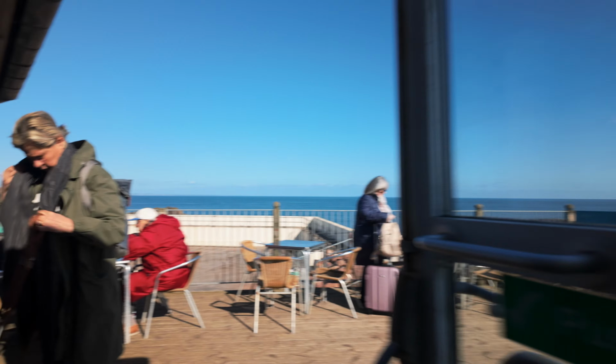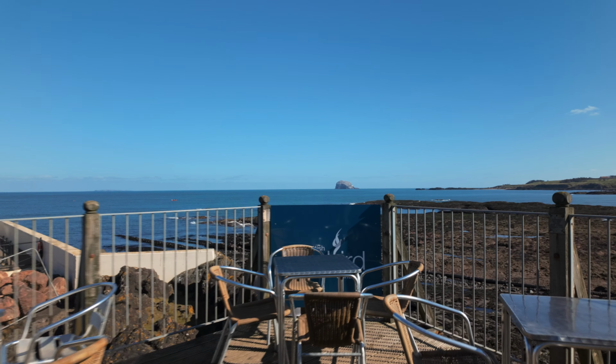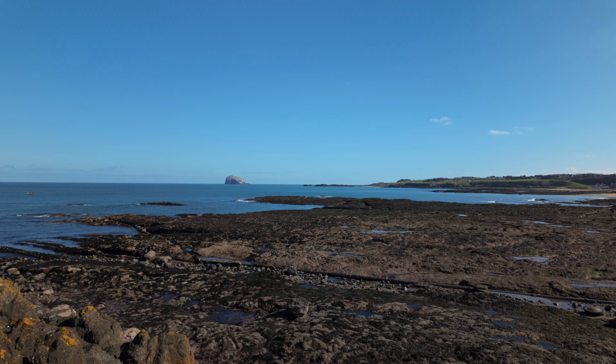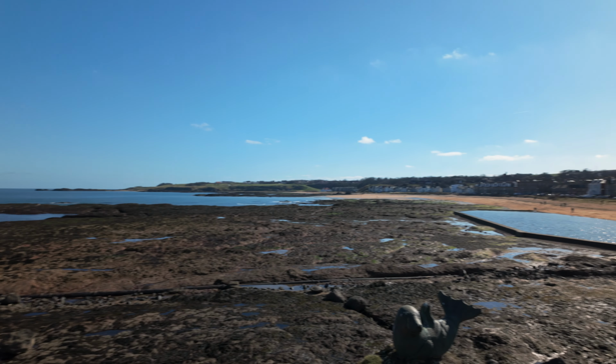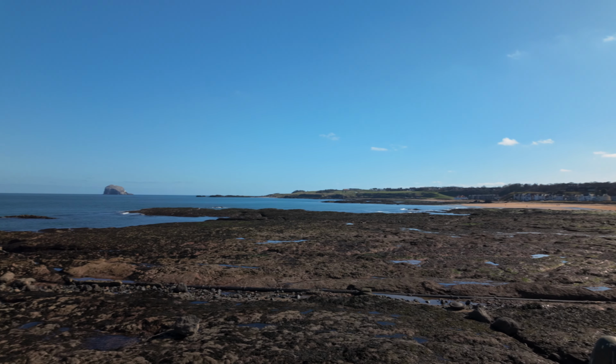Well, that was fantastic. Back to the sunshine. There's one hell of a view, looking out over the Bass Rock. Absolutely fabulous. Really, you've got to come here, get a bacon roll, get a cup of tea, do yourself a favour and just sit for a wee while. It's absolutely beautiful.